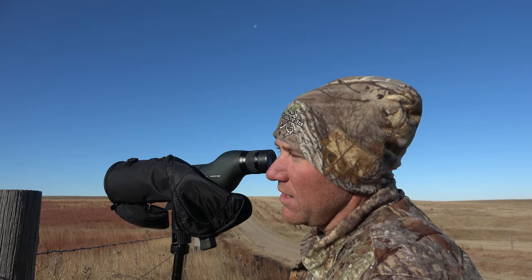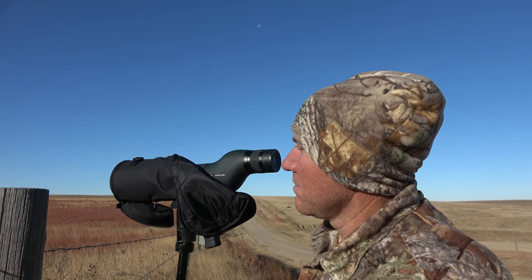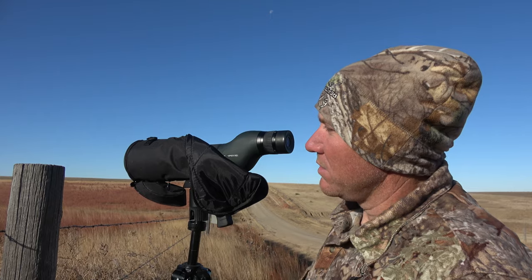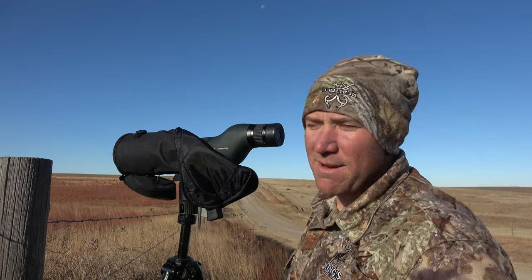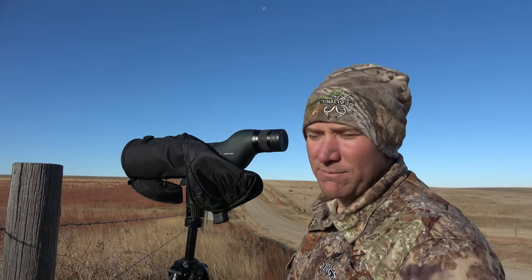We're gonna maybe check with the landowner, make sure it's okay if we can go in after him, but we're hoping we can make a play on him. He's in a pretty good spot. We think we can get close enough to maybe give him a decoy and challenge him a little and see if we can't make something happen. See how it goes.